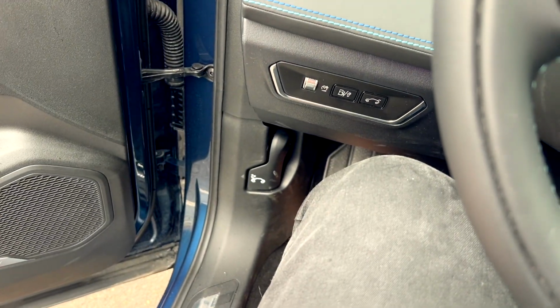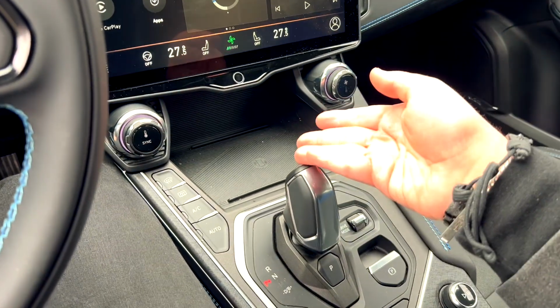No storage here next to the driver's knee, disappointingly. There's the wireless charger that I showed you.